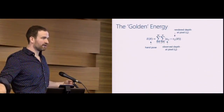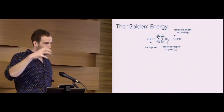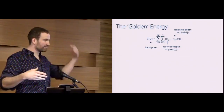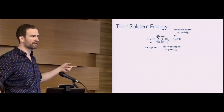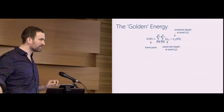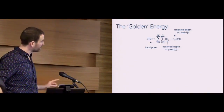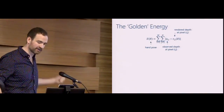Given the pose theta, all it does is render our computer graphics hand model in that pose, so you get this rendered depth image. Then you compare it to the input depth image by summing over all the pixels and adding up the difference in depths. So if those 2 images look exactly the same, then that would be 0, and that would mean that theta is the correct pose of the hand. So all we need to do is minimize this function.